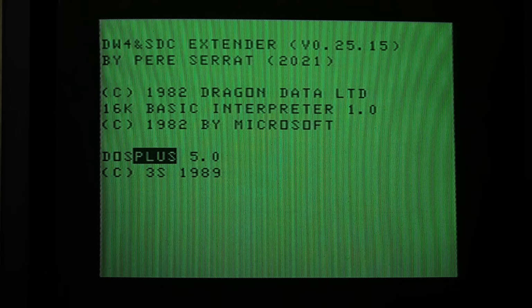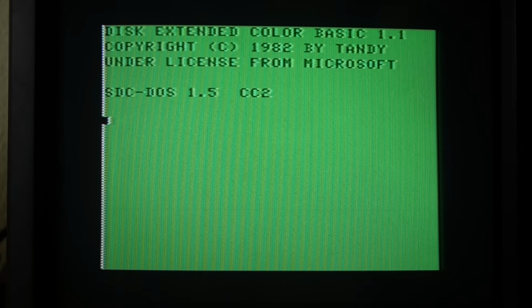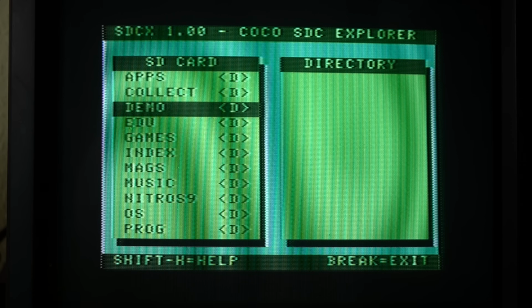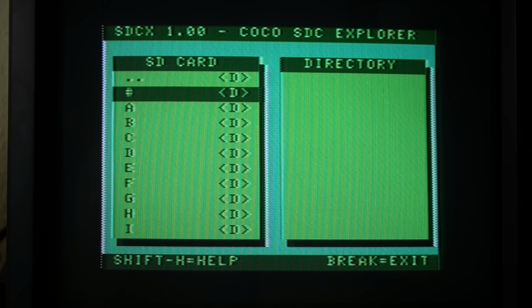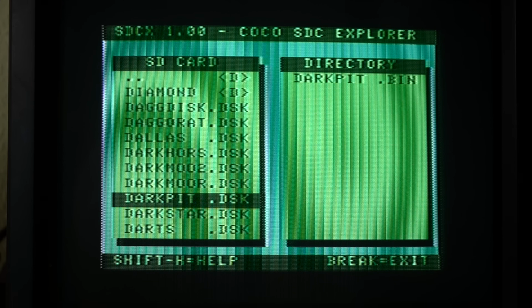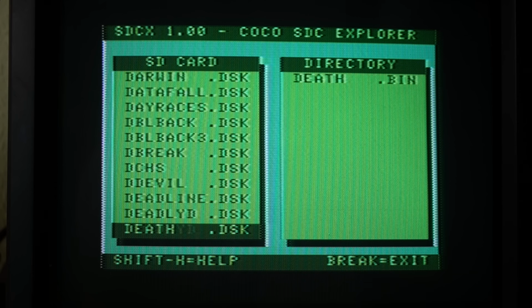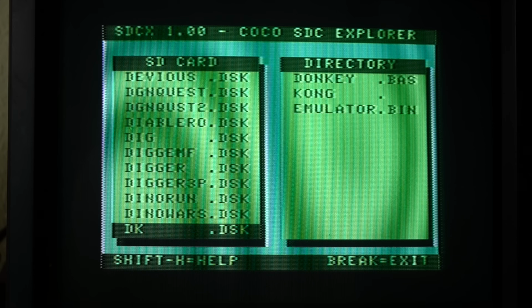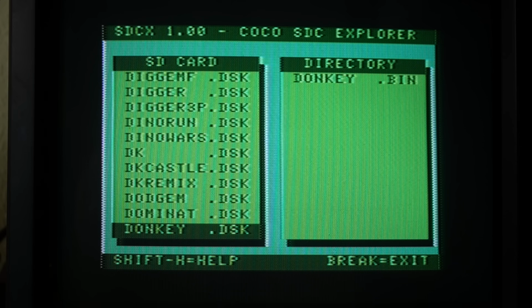By the way, CoCo SDC is a great device. Not only does it emulate a disk drive, but it even comes with a loader program that can be loaded automatically, so as soon as you turn on the CoCo, you're presented with this. And from there you can search whatever game you want to play that you have on the SD card and launch it. And the fact that it works on both platforms makes it amazing. I highly recommend it for both Dragon and CoCo owners, and especially if you own both of them.